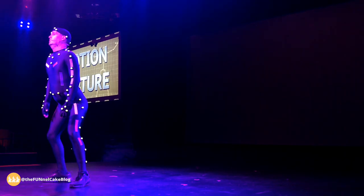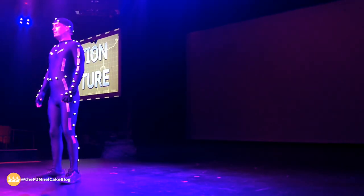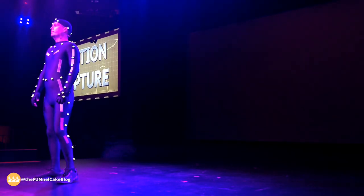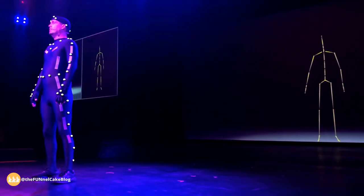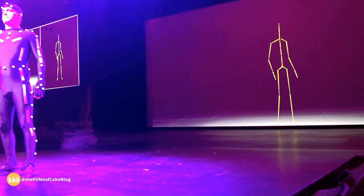Hey, Patrick, bring up the perimeter sensors, please. Ladies and gentlemen, the markers on Matt's tight suit reflect light back to the sensors and then up to the computer that captures all that movement. Patrick, can we get the capture on the screen, please? There you are. You're a big stick figure. So all the markers on the suit now show up there as dots in that skeleton.